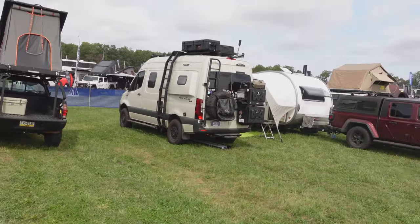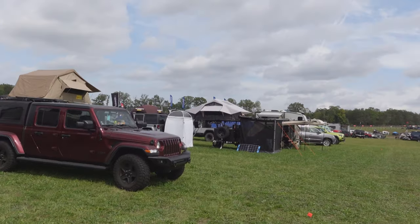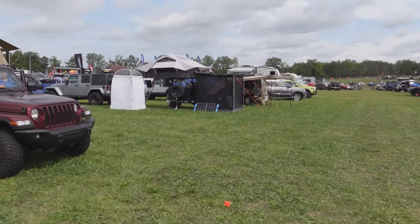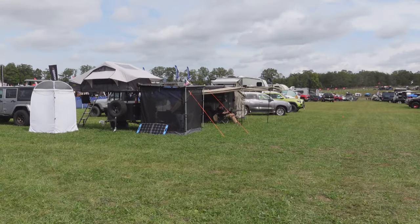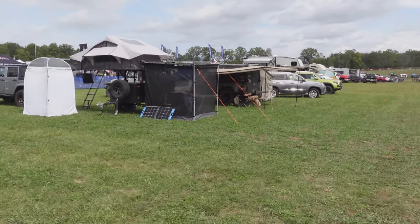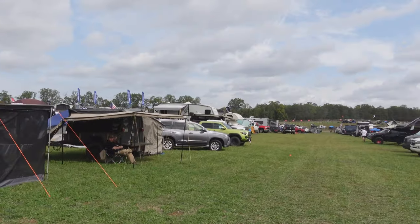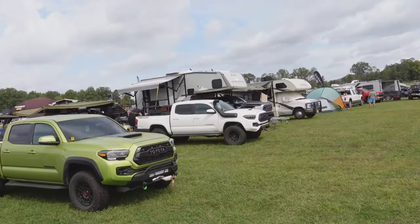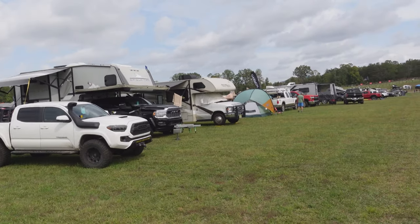A lot of what I saw today was vans. They had a lot of cool vans here, a lot of cool companies, a lot of trailers out here today. Different years you get different stuff, and this year there seems to be just a lot of trailers.